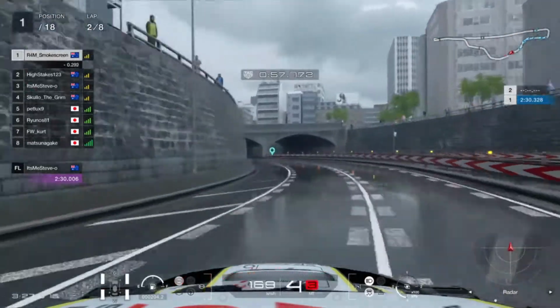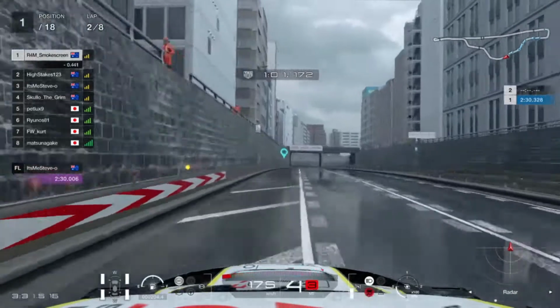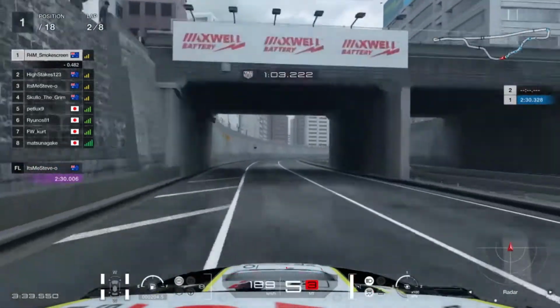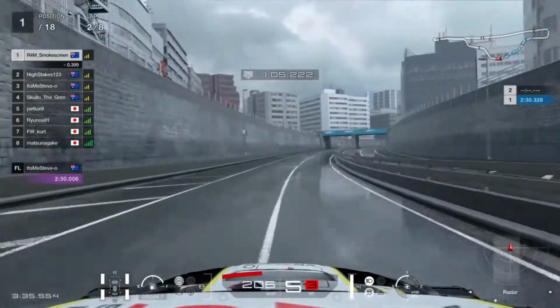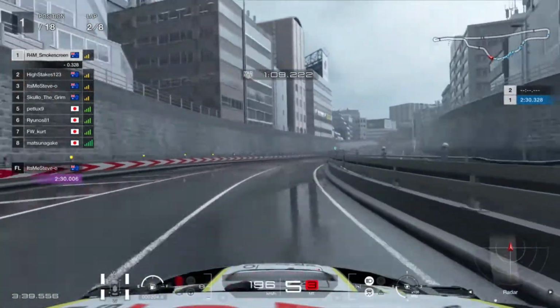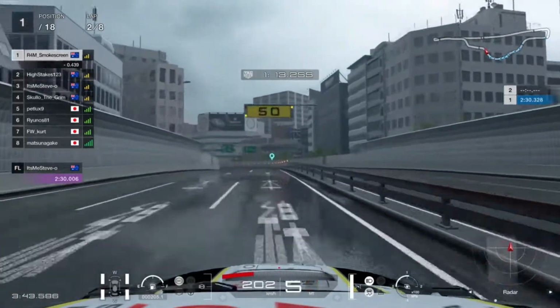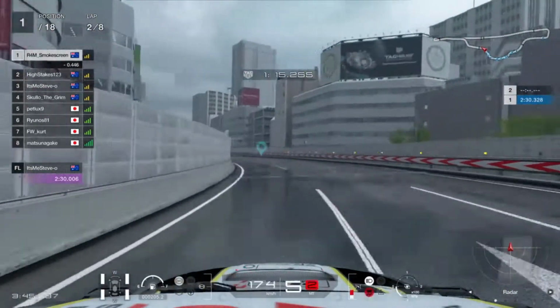Go Australia. Don't have much else going for us, so I might as well take the little wins when we can get them. Anyway, actually it's usually the other way around. Usually the Japanese players are very quick. Obviously, the rainy season here in Australia has got us very accustomed to wet weather driving.